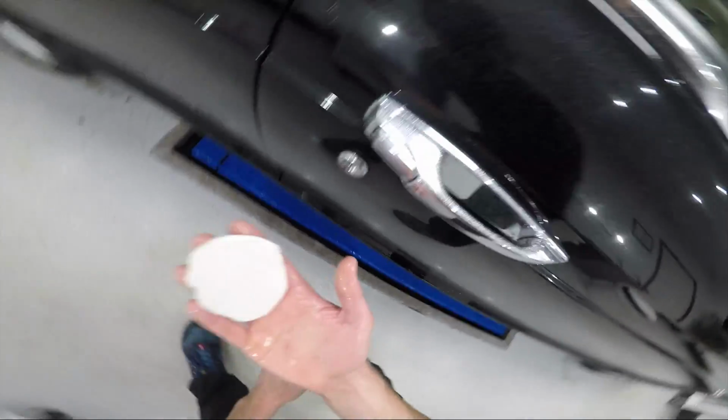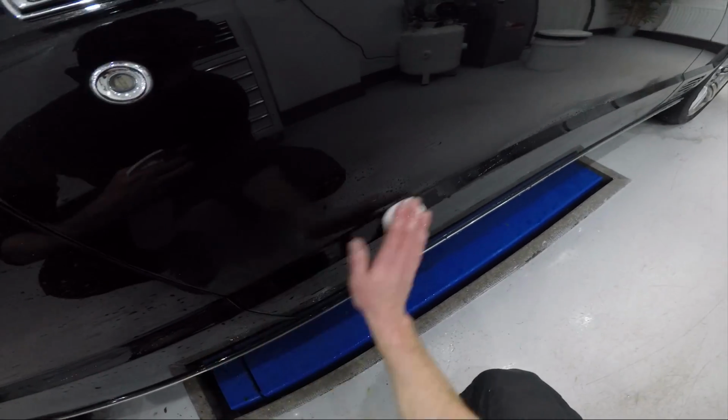This is very clean in the contamination department.